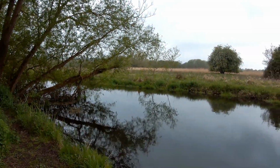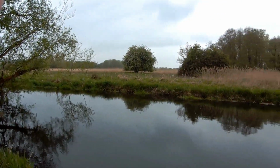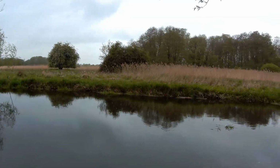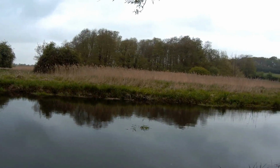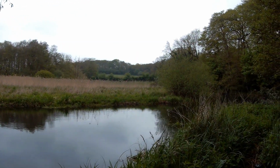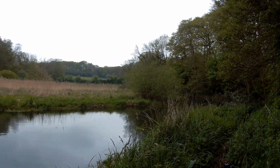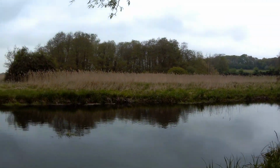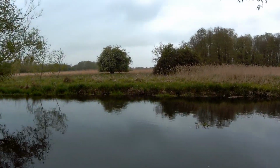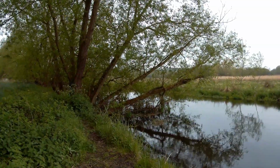Small barbel of about £1, loads of roach and dace, some big roach as well. It's a lovely trotting swim. And you can see there's the tree from the first swim, so we're not far away from that one. But this tree does hold some amazing fish.